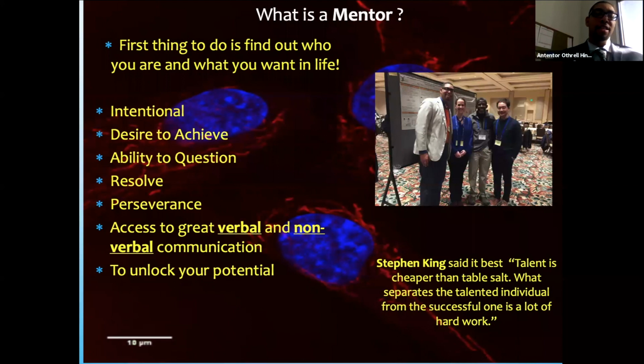One thing that I also like to think about is what Stephen King said: talent is cheaper than table salt. What separates the talented individual from the successful one is a lot of hard work. So that is why a mentee has to be encouraged. And in order to do that, you have to be intentional.